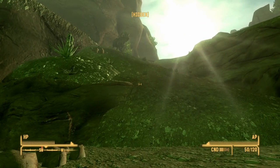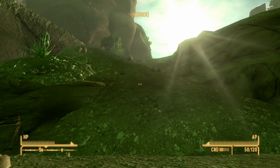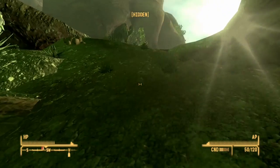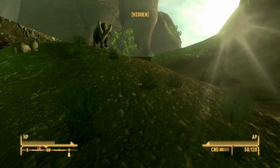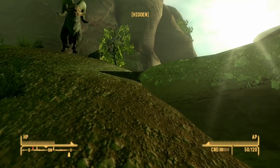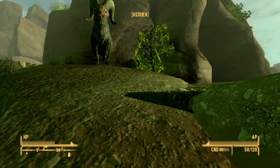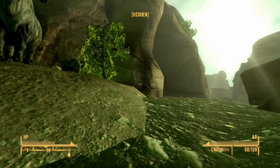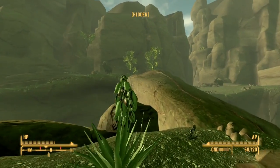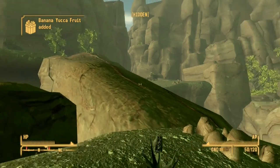Oh, great. He's looking right at me. I don't want to kill him. Let's see if I can sneak past him, or... I know he'll probably get angry the second I get near it. Maybe my sneak will be high enough. Or maybe he just won't attack me outright. Alright, fine. Pick some banana yucca.